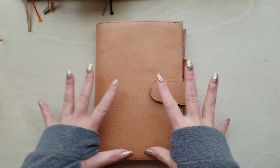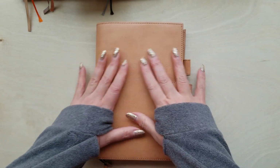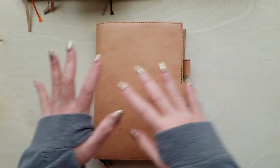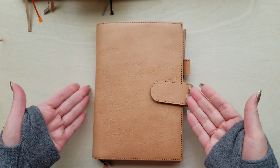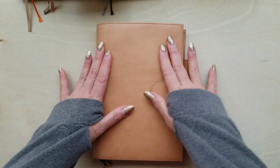Okay, I thought that I would start with the books that I use pretty much all the time. A lot of these are books that I've been using in the past that have just sort of crossed over, or at least the tasks and the purpose of them have, into my 2024. So the first one I wanted to talk about is my work planner. This is a brand new cover for me.